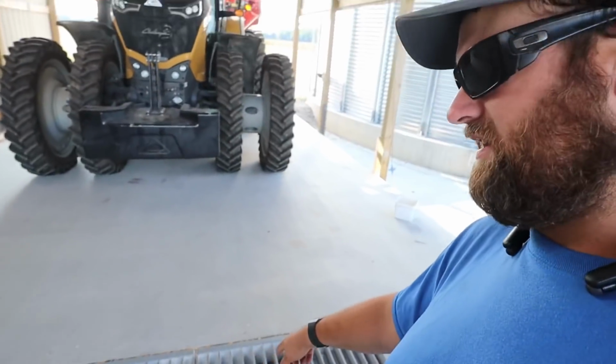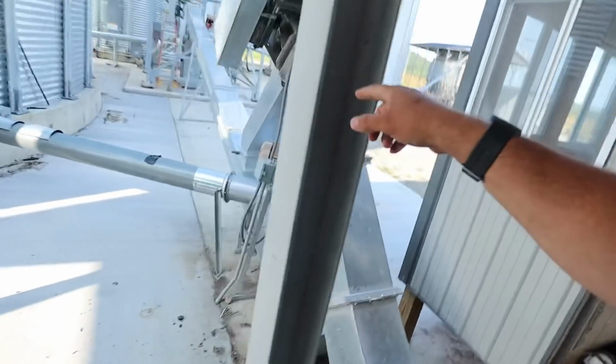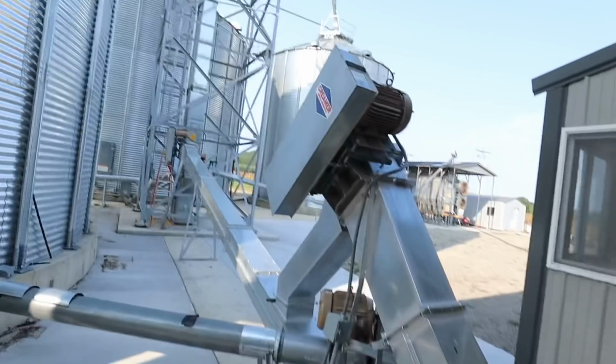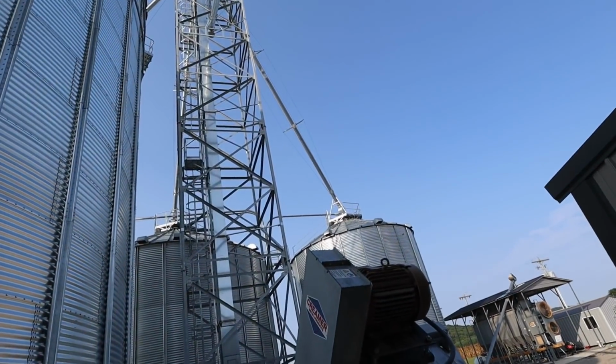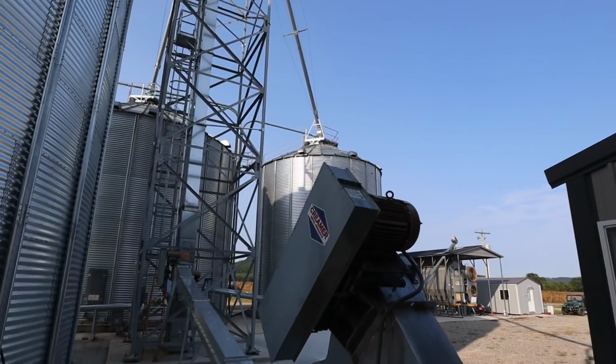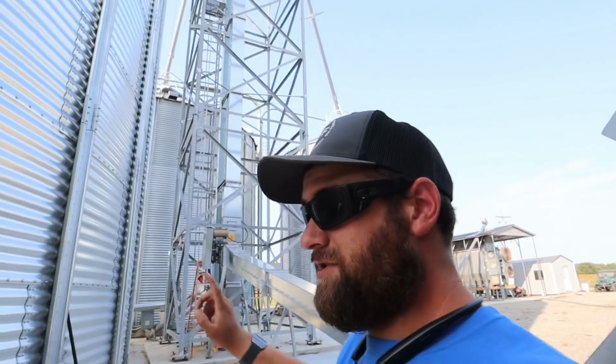The grain goes into this drag, which then goes into this other drag to the leg. Once it gets to the leg, depending on its moisture, we can change the distributor up there to which bin we want to put it in. Now the leg, it will hit all the grain bins at this location at the moment.